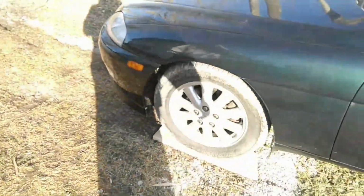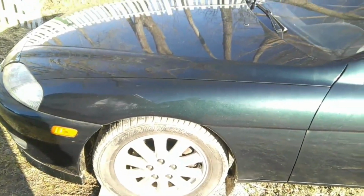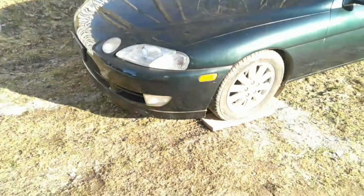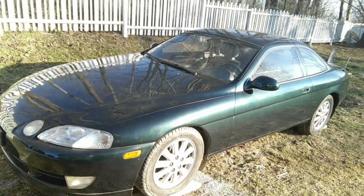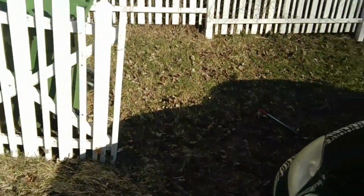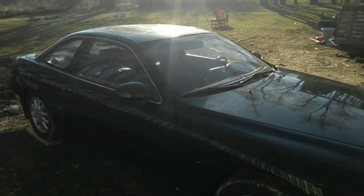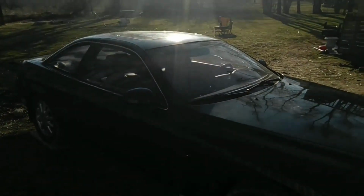Now, if I was given the option to buy between the Lexus SC 400, SC 300, or the Toyota Soarer, I would go with the Toyota Soarer because of the 1JZ twin turbo motor. That motor is just as tunable as a 2JZ twin turbo, and you can get huge horsepower out of them very easily. Alright folks, that's all for the Lexus SC buying guide.